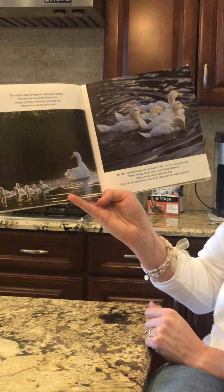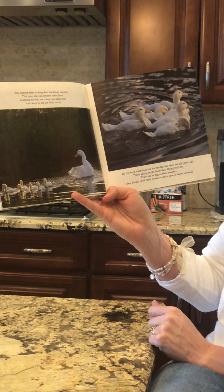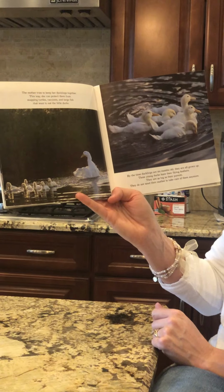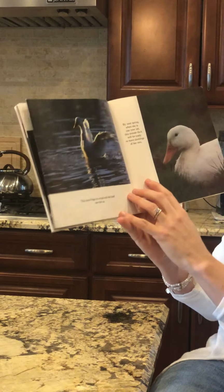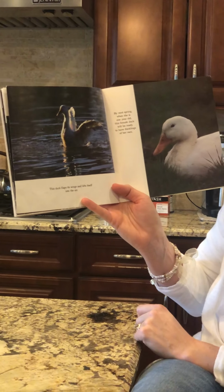By the time ducklings are 6 months old, they are all grown up. These young ducks have their flying feathers. They are as big as their parents. They do not need their mothers to take care of them anymore. This duck flaps its wings and lifts itself into the air.